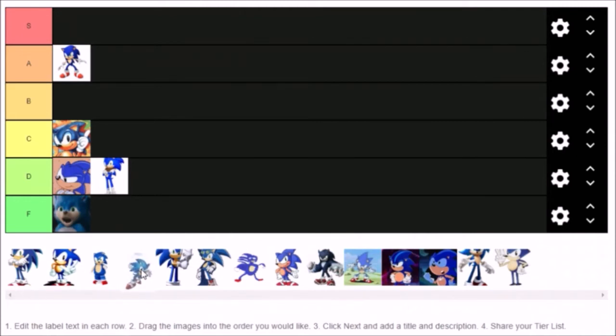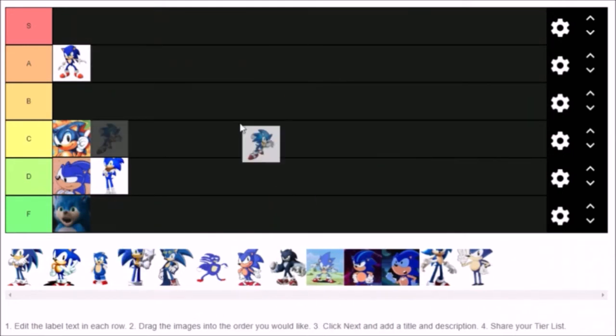Archie Sonic. Well, I also could have put IDW Sonic in here too, but I didn't do that. So Archie Sonic, I'm going to have to put in C, because, well, I didn't really read the comics growing up, but then again, I kind of read them. I didn't grow up on the comics, so I'm going to give Archie Sonic a C, because I don't think it's the greatest Sonic stuff we have, but I don't think it's the worst. So middle of the road.